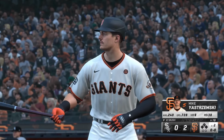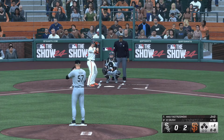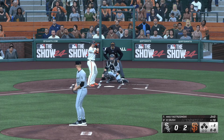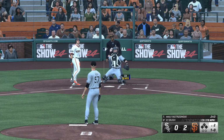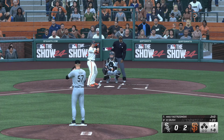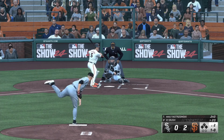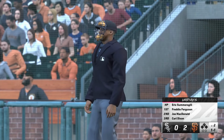Back here at Oracle Park, bottom of the inning. Here comes Mike Yastrzemski to the plate. As the lefty gets to work. Mike Yastrzemski, originally drafted by the Orioles, 14th round out of Vanderbilt in 2013. The Giants got him in March of 2019. And San Francisco's really where he got a shot to play.